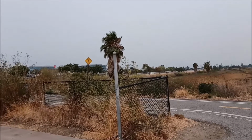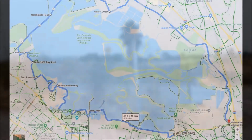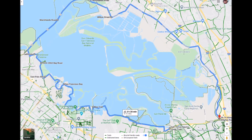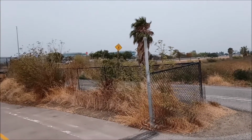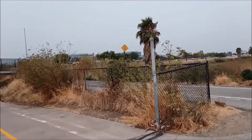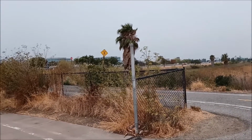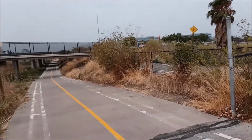I'll cut in a picture with a map so you can see the route that I took. Yeah, this is a neat little ride, a 40-mile loop. You go over the San Francisco Bay and back. The nice thing is you don't cross any major streets. You do some pavement, but it's not terribly busy on a weekend.